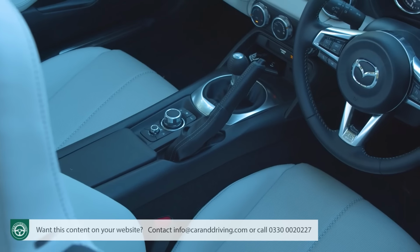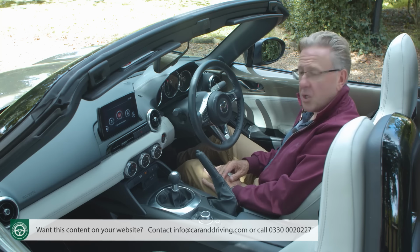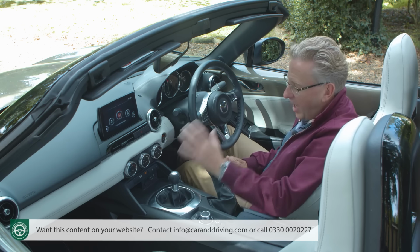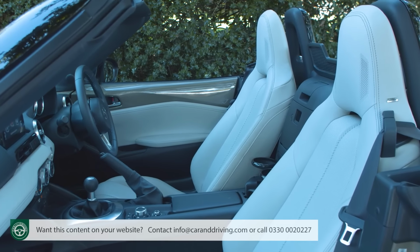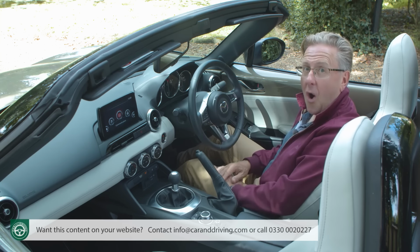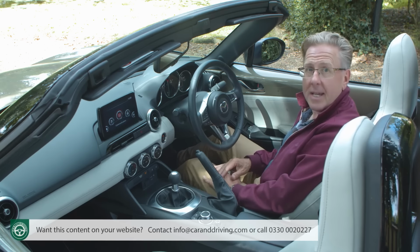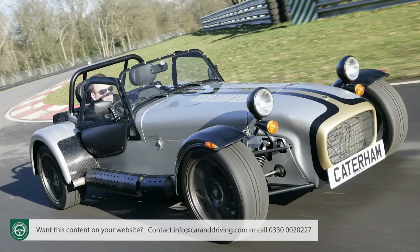Luckily, you've got this high transmission tunnel, but if it wasn't for that, you'd possibly feel a touch too close to your passenger. Even as it is, an ill-judged grab for the gear stick might see you grazing your knuckles on their knee. Perhaps that's the idea. Don't like this? Then go and buy a hot hatch. This, in contrast, is what a proper sports car looks and feels like, which is what the MX-5 has always been, a purer form of affordable performance motoring that stops just short of the track-style extremes of, say, a Caterham 7.